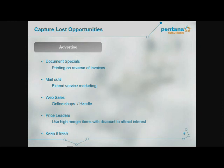Most of you would be running one of our printing solutions, something like a DocuSmart or a Wilcom printing solution. They have the ability for producing specials on the back. So when producing your parts invoice, on the back side of it you can put some specials and advertise some specials. You can do the same thing with your service invoice. If it's a service invoice, let's advertise on the back of it, advertise some accessories, advertise some merchandise.